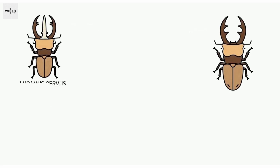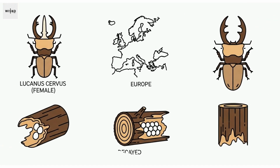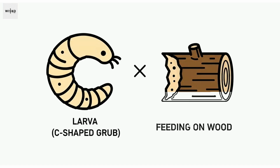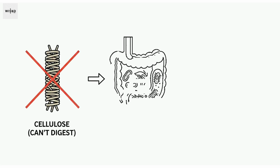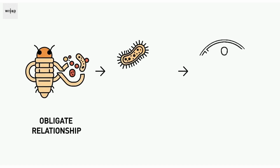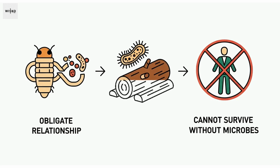Female stag beetles, Lucanus cervus in Europe, seek out partially decayed oak logs and lay their eggs deep inside. The larva that hatches is a cream-colored C-shaped grub that immediately begins feeding on the wood. It can't digest raw cellulose directly. Its gut microbiome of specialized bacteria and protozoa ferments the wood fiber into usable sugars and amino acids. This relationship between the larva and its gut microbiome is obligate. Without those microbes, the larva cannot survive even surrounded by a log full of wood.